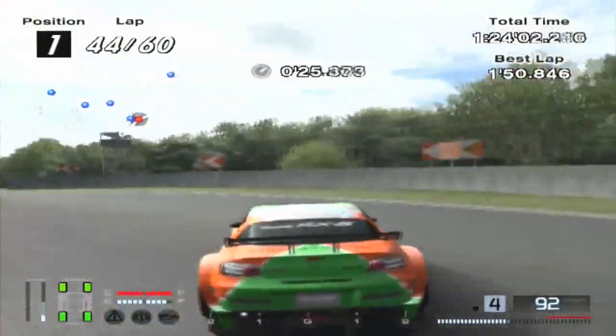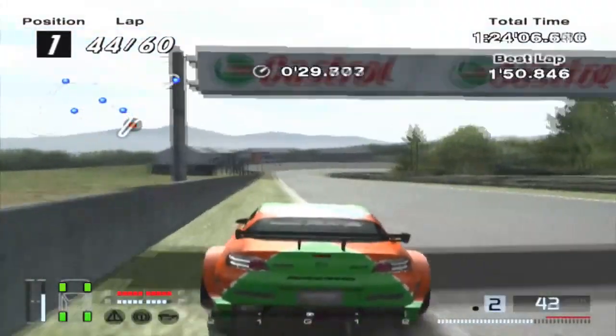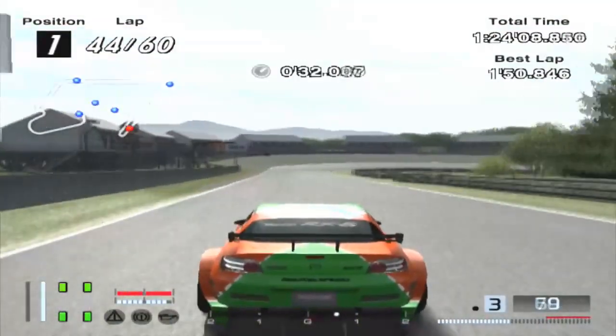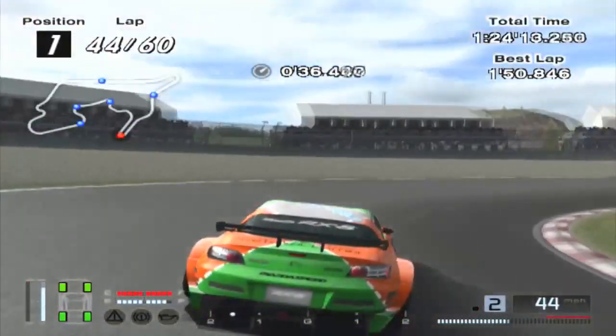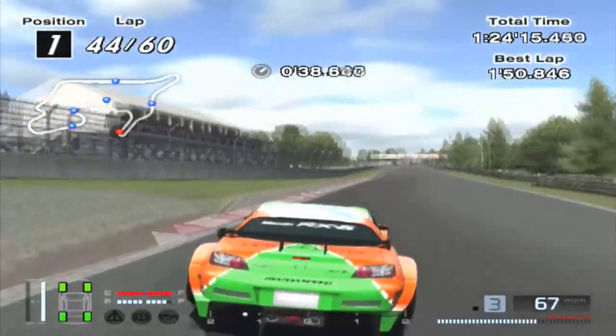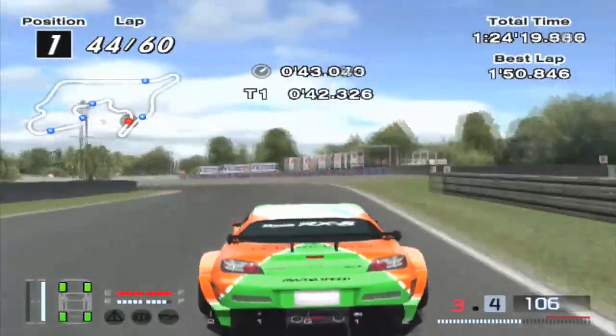Oh my. Y'all didn't see that. I should have just left the rest of the race on B-Spec. Sucking so bad. Jeez. Granny would have pulled through for us.